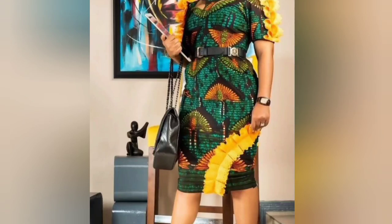Guys, this is Ankara Gown style. The details are just simple and beautiful.